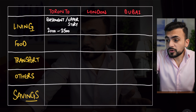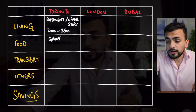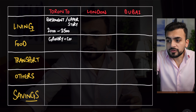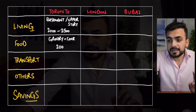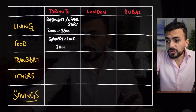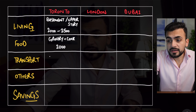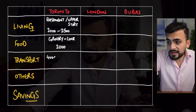So, I hope you know how to cook, because with groceries, cooking your own food, and occasional dining outs, your food expense should not go more than $2,000. Alright, next category, transportation. Getting a car will be feasible because even if you live very close to the train, it will still not be very practical provided the weather conditions in Canada.